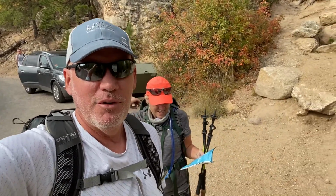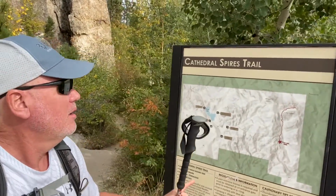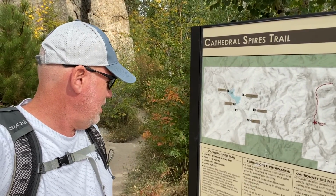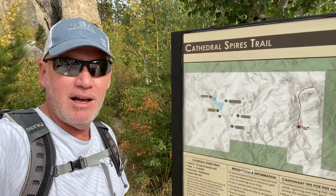All right, we made it to our first hike. This is the Cathedral Spires Trail. Right here you see it. It's 2.3 miles, rated as difficult. It's got about a 500-foot vertical ascent, and it should take us a couple hours. So it's just beautiful here. We're looking forward to checking it out.